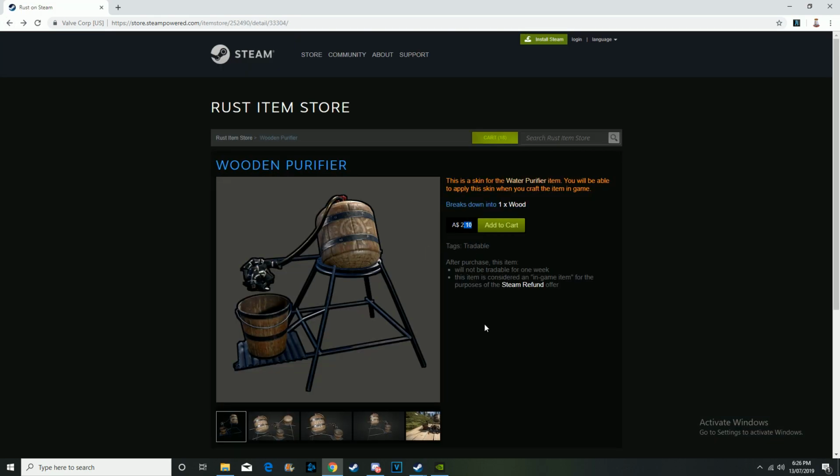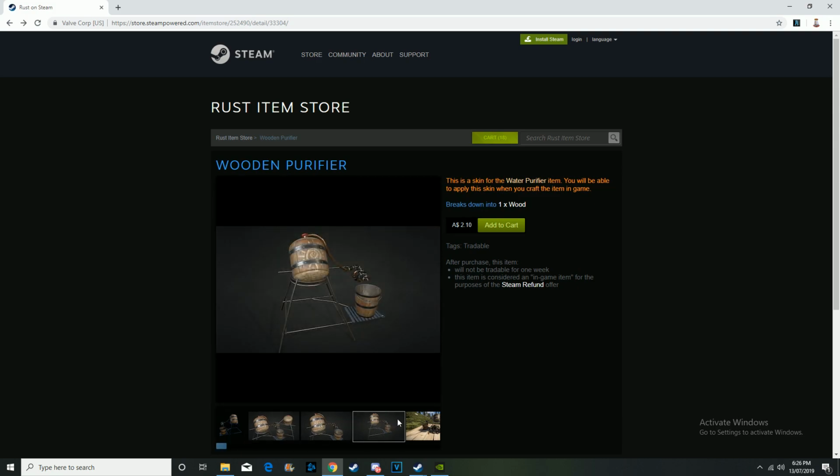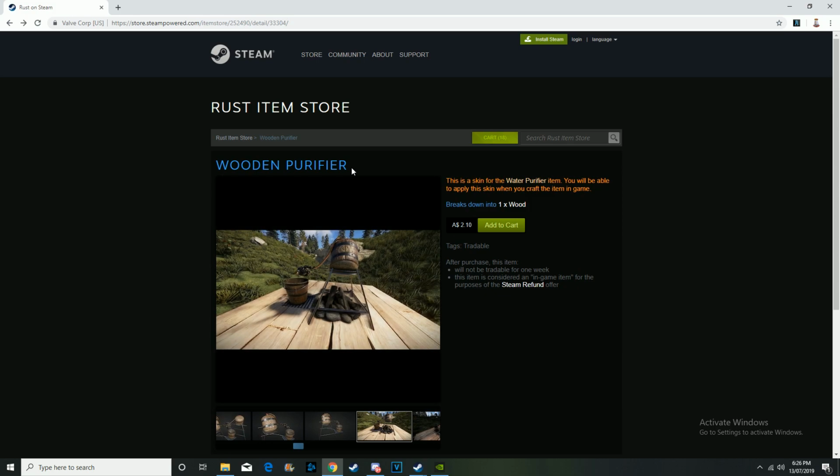If they don't go up in price, then I'll probably give one of them away, just because not many people have water purifiers. I know they're not really a used skin, but I mean, it's a cool thing to have if you actually like to collect Rust skins. And I've got my first water purifier skin now, so there you go.